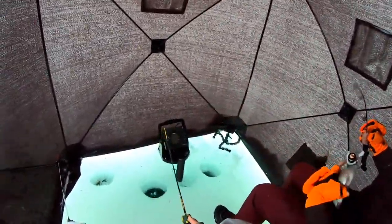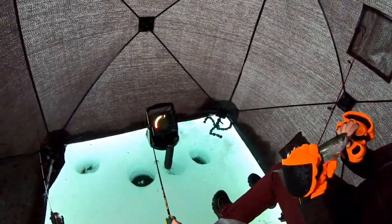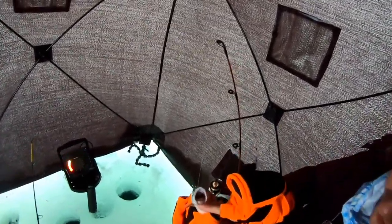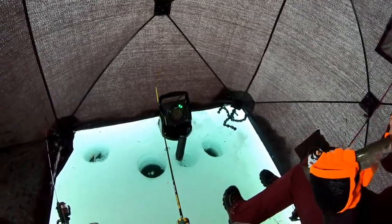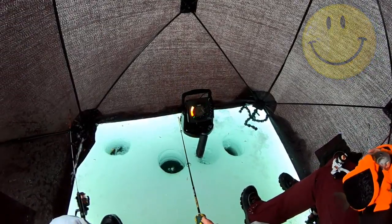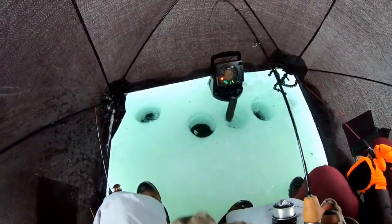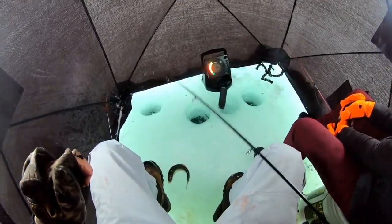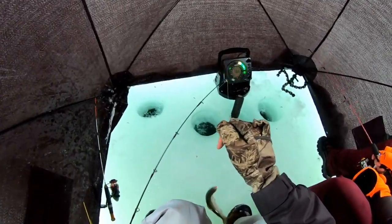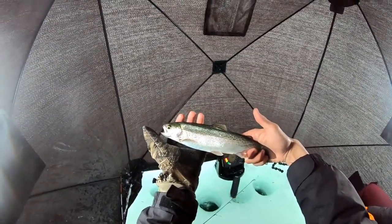I'm having trouble getting him to even bite me here. Oh my God, he chomped it. I didn't feel him, and he swallowed that. Look. Oh yeah, tube jig. Gave him the tube and I got him. Well, we'll just keep that one. Got it. Nice. Decent little bow. Good. Titan tungsten coming through. Beautiful fish.